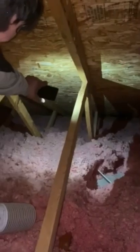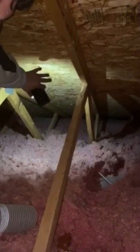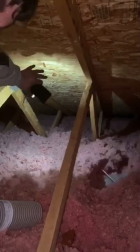Well, when we're blowing them, if we take it all the way down to the corner, then when we're trying to blow fiber all the way down there, it gets packed into those air chutes and then blocks them off. That's another reason that we're not going all the way down to the corners on the removal part, just so that we don't have any issues with blocking those off when we're reblowing it. But it looks like you have really good airflow up here already. The fact you can see light means there's plenty of air movement.